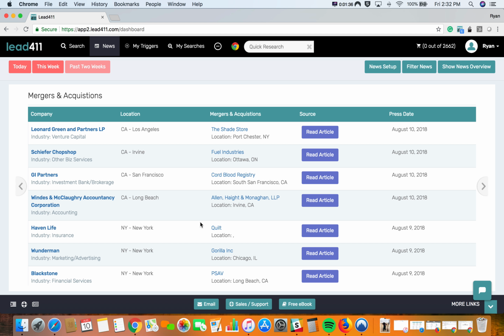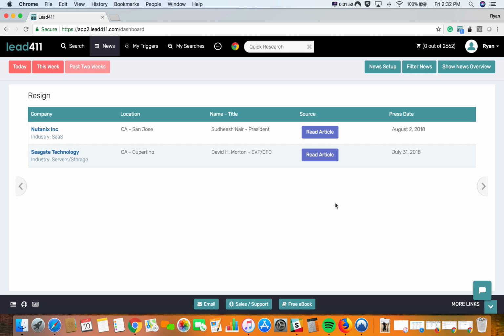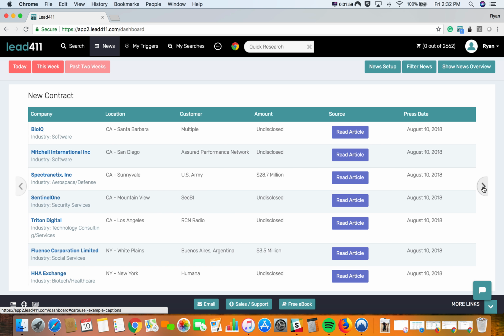Again, sometimes when two smaller or medium-sized companies merge together, that will possibly create some opportunities as they outgrow some of their partners and vendors. We also keep track of distressed companies. If a company is going through large amounts of staff cuts, bankruptcies, or resignations, those will possibly be ones you'll want to stay away from, or you can possibly cherry pick leadership candidates from those companies.